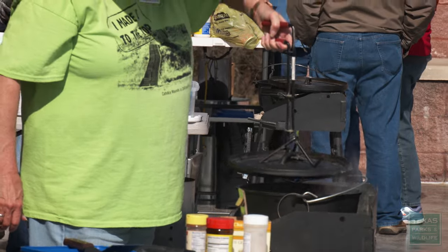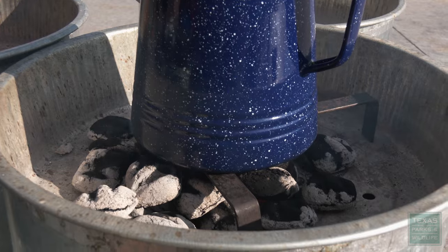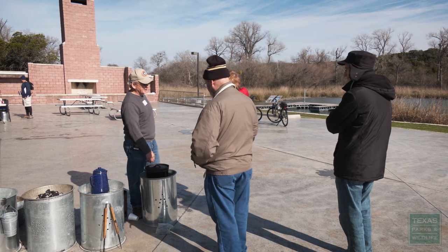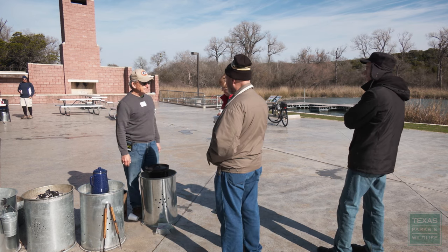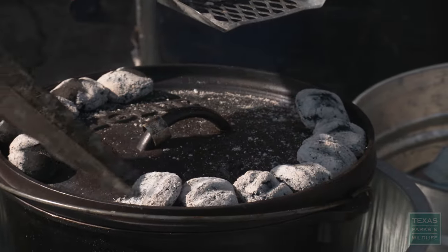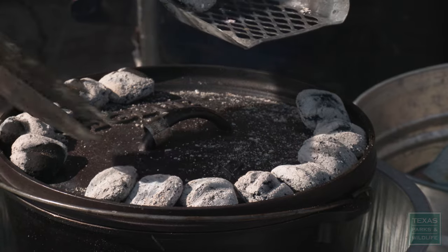This type of cooking is a little more precise in that you're using briquettes. They put out a certain amount of heat. You can use a certain number of briquettes and get real precise with your heating. They call these camp Dutch ovens. Okay. So if it has the ring in the legs, it's called a camp Dutch oven. And they put the ring on there so it'll hold the charcoal. They've been coming here for years teaching Dutch oven techniques and sharing their experience and sharing their food with visitors here at the park.